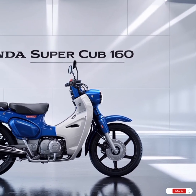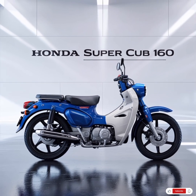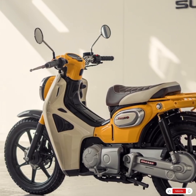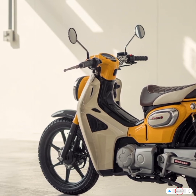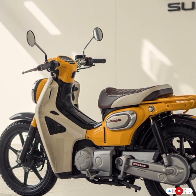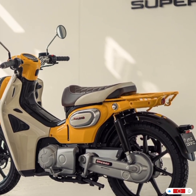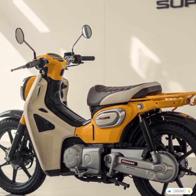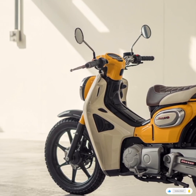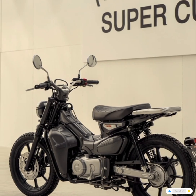Let's take a look at practicality. Under the seat, there's a small storage compartment, not huge, but enough for essentials. A glove box near the left leg shield offers more convenience. And now, for the first time in the Super Cub, Honda has added a digital TFT LCD cluster. It shows your speed, RPMs, gear position, fuel economy, trip meter, and Bluetooth connectivity indicators. You can pair your phone via Honda's smart key system, which also includes keyless ignition and a theft deterrent immobilizer.